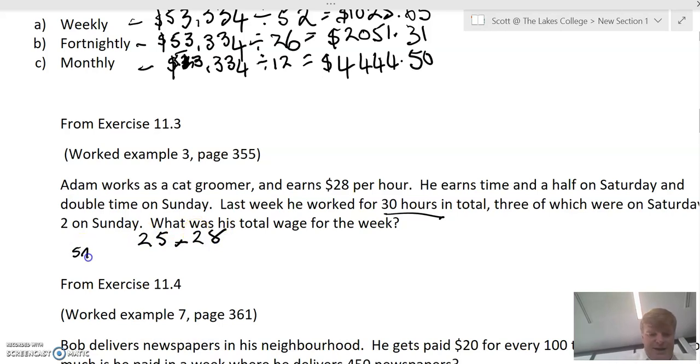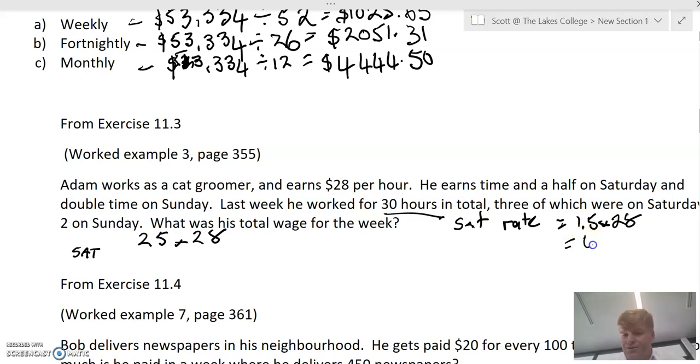Then we've got the Saturday hours. Now the Saturday hours are paid at time and a half. So the Saturday rate is going to be 1.5 times the 28, time and a half. And you can use your calculator, if you want, but 1.5 times 28, I'm pretty confident that's going to equal $42, which is not a bad rate for some cat grooming.